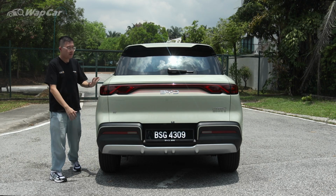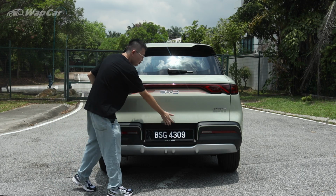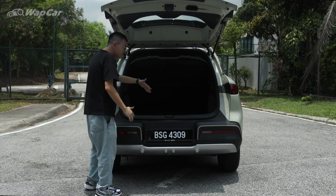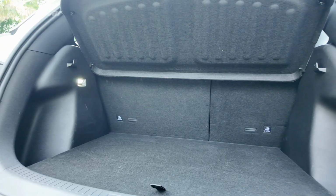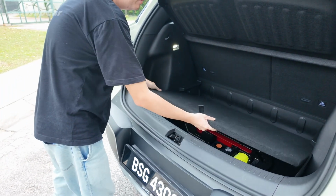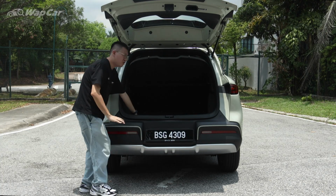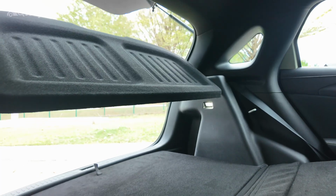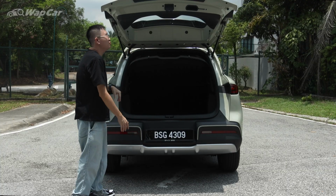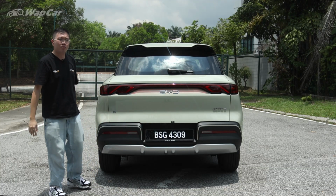So one other advantage the Atto 2 has, being an SUV, is that it is more practical than the Dolphin. Open the boot and you get 400 liters worth of boot space, which is adjustable, and you can actually move up the height, whether you want it to have less room right now or more room for taller items. But there's one more issue with the Atto 2, and it's that there is no power tailgate, so you have to close it manually, which is quite heavy, to be honest.